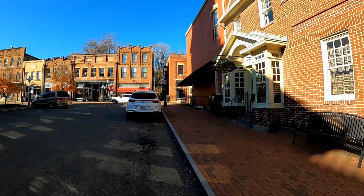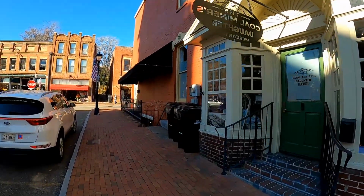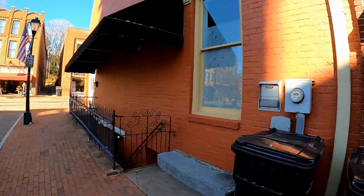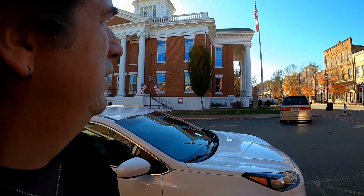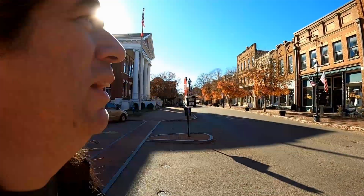The Coal Miner's Daughter Mercantile. Most likely closed. Just like a little store. And I'm gonna cross over, pop back into this Christmas store, and I'm gonna grab a little Jonesborough ornament. Be back.